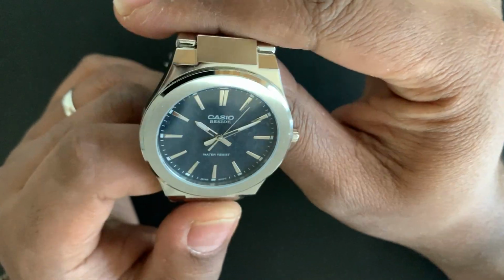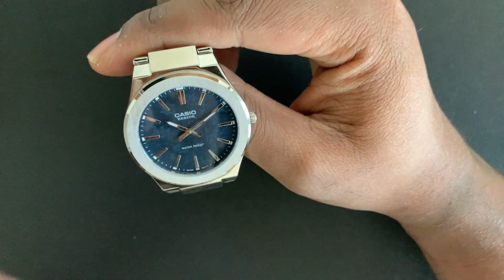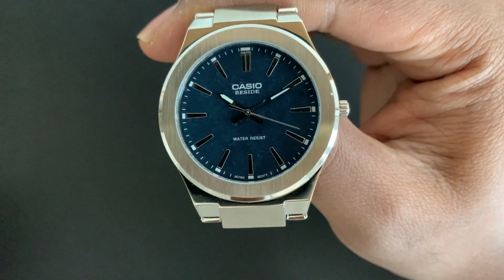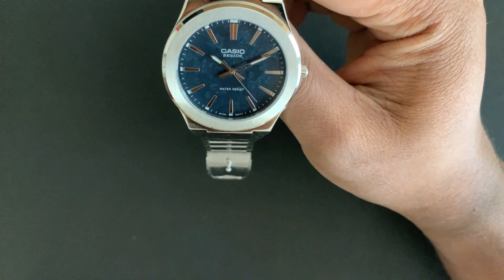There's no lume on this watch, and I realized that I have not been giving you guys any lume shots, and some people like those. So I'll do a little bit of action here. Boom, boom, bam. And as you can see, there's a little bit on the hand there, and that's pretty much it. Okay, so not a lume monster, don't worry about that. That's not what this watch is for.